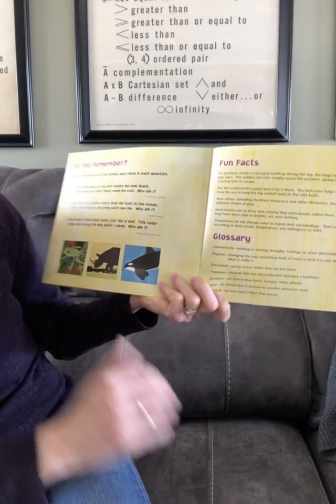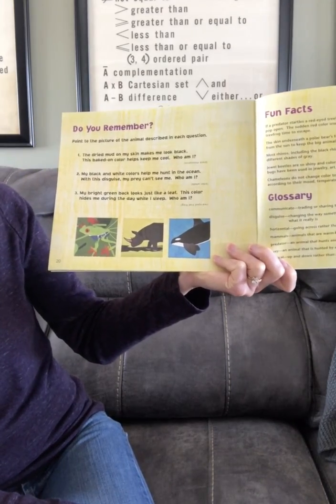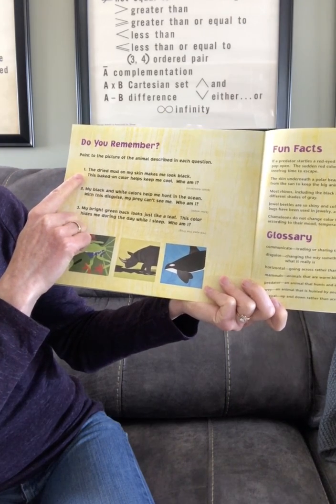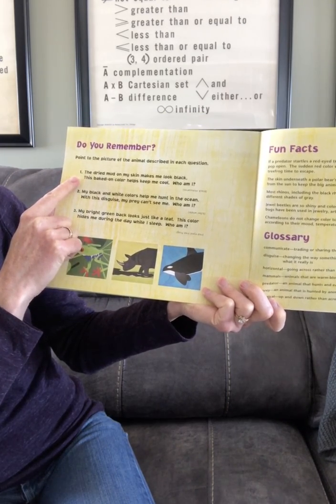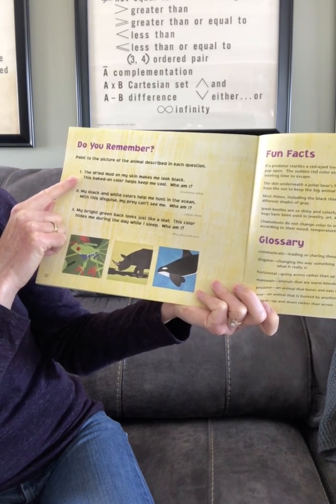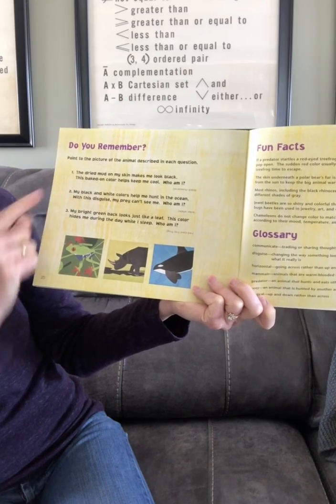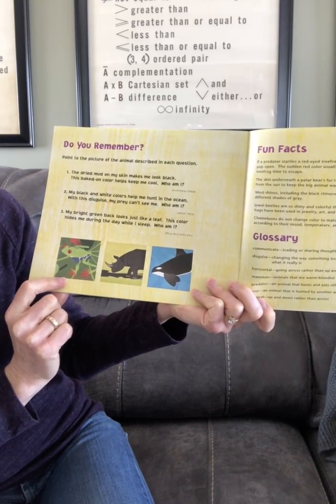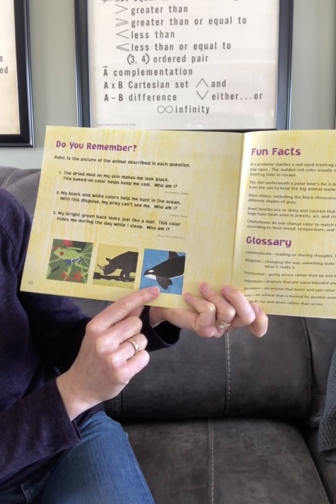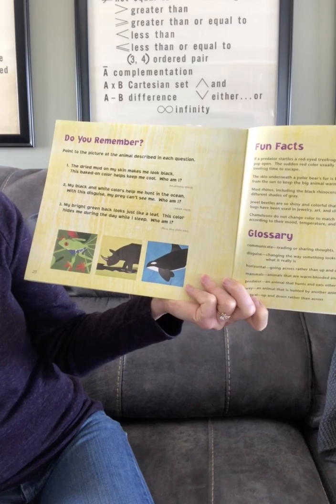Do you remember? Now here is a little game to see if you were paying attention to the story. Number 1 says, the dried mud on my skin makes me look black. This baked on color helps me keep cool. Who am I? Was that the red-eyed tree frog, the black rhinoceros, or the killer whale? Think about the mud. It was the black rhinoceros.